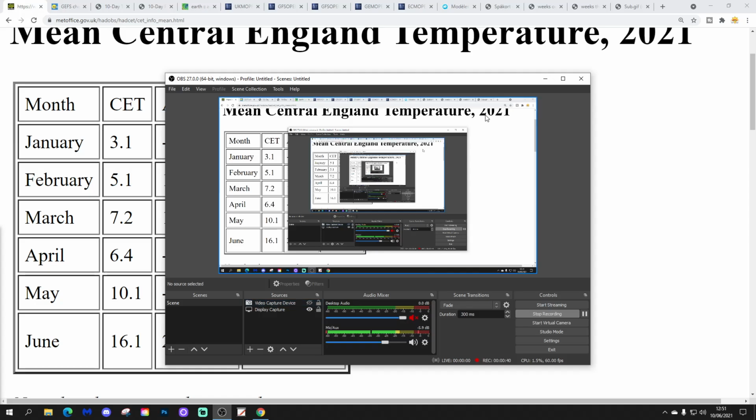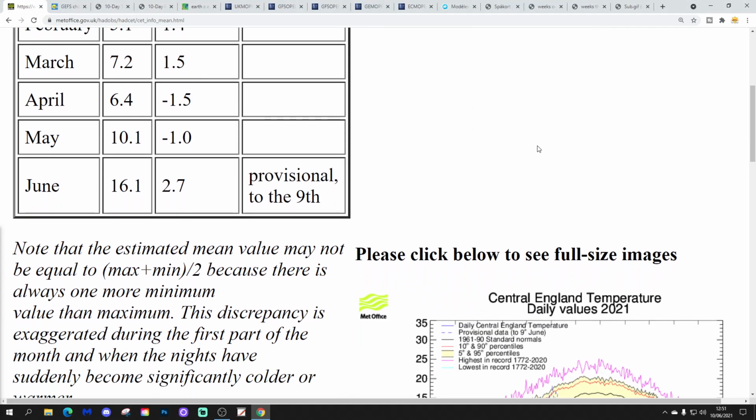I'll turn the webcam on. So we're going to start off by having a look at the central temperature for June.